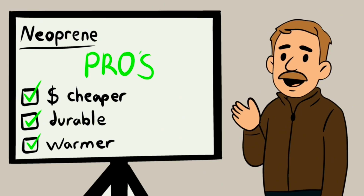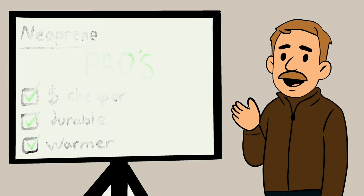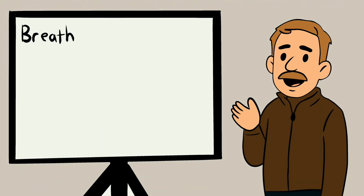Most neoprene waders come with insulated boots rated anywhere from 800 to 1600 grams. But when I say warmer, I'm really talking about the neoprene itself. It naturally provides more insulation than breathable waders, especially when you're standing in cold water for longer stretches. Just because the material is warmer though, doesn't mean you will stay warmer. More on that when we get to the cons. Now, let's go over the pros of breathable waders.